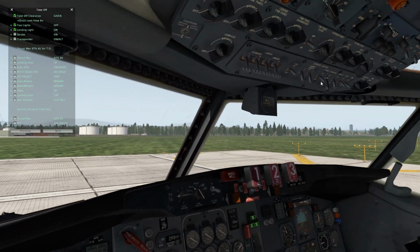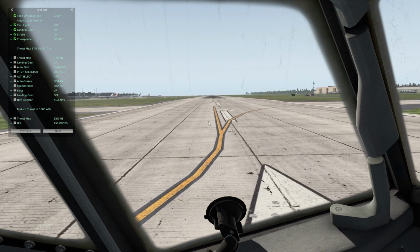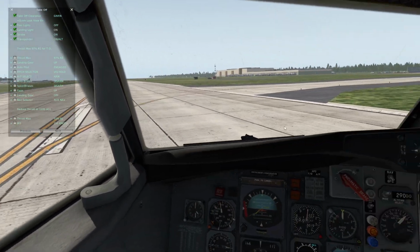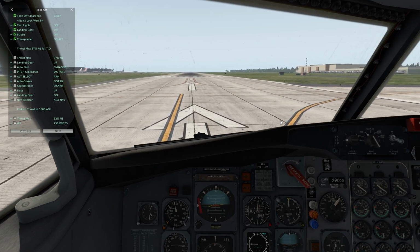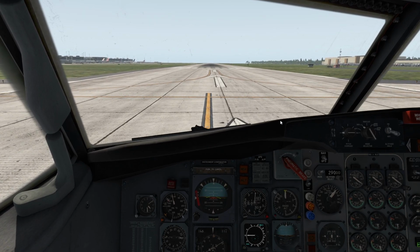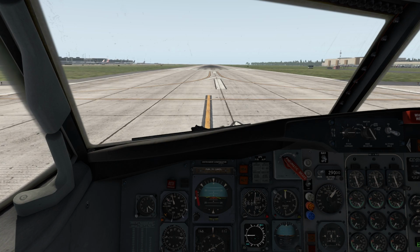Oh, I don't want me to do the strobe first. Strobe on. And into the lineup. We'll see if I get this right. Seems like it. Okay, and from here, everything for takeoff is pretty much going to be memory items, so... I'll stabilize. The engine's at... I don't actually know what you're supposed to do. 50% N1. Everything's good. Alright, set takeoff thrust.